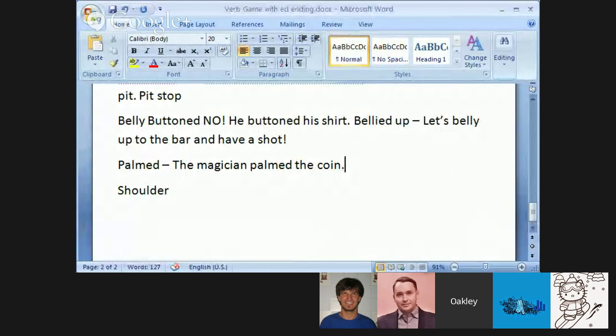This action actually has a verb. There's a word for this. When you make something kind of disappear in your hand, magicians, this is what they do. They misdirect you and they palm something. They make it disappear from your vision. And this is the verb that describes that. Okay, we don't say they hid the coin, they moved the coin, they disappeared the coin. No, they palmed the coin.